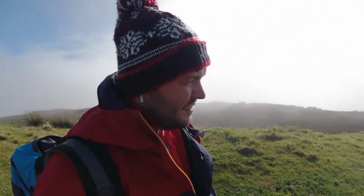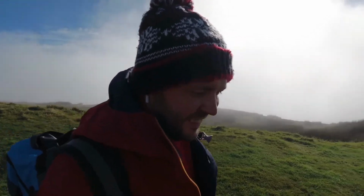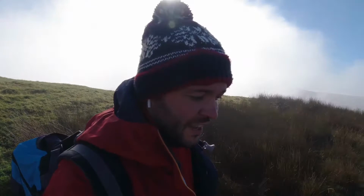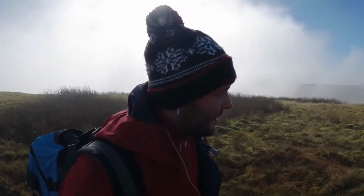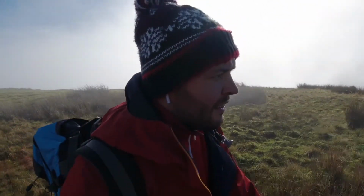Look at this for an absolute nightmare. Hopefully this will pass and I'll be able to get a shot. This is just typical. There has been absolutely no fog up here. The skies are absolutely crystal clear. Everything was below me, and then there was a slight breeze and everything just blew up the hill. Oh, I think we've got a gap, so we'll see what we can get. I'm going to have to be quick for this one, I think.